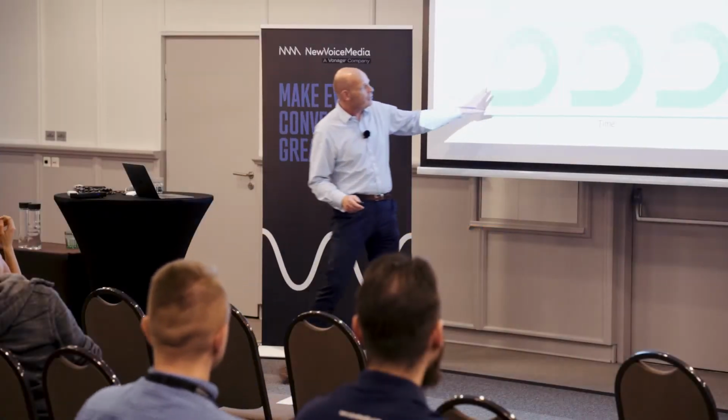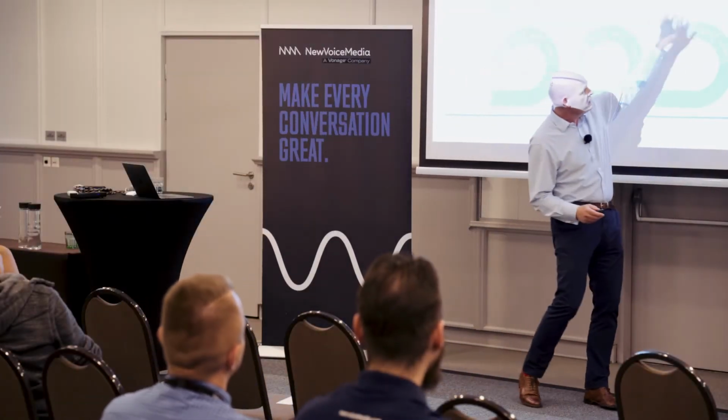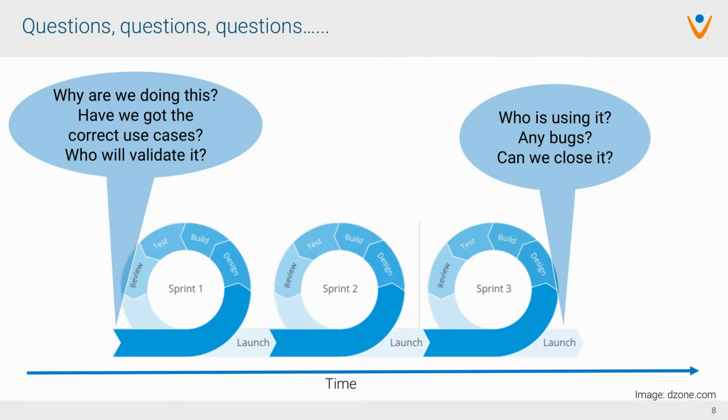So hopefully we can agree that this is the typical sprint cycle, nothing new there, and a timeline. And if we look at this, we're doing the right things. We've got questions: how are we doing this? Have we got the correct use cases? And then at the end, who's using it? Are there any bugs? Can we close it down? Typical Agile. And you're probably going, well, that's great, I'm not learning anything from this.